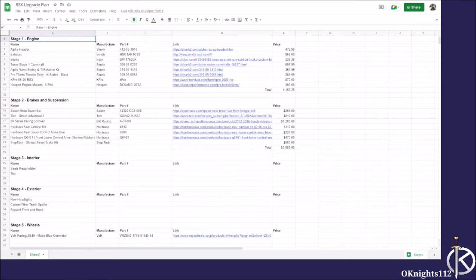Stage 2, I want to do brakes and suspension. So I was thinking Spoon, I still know, makes a front strut tower bar, get that. I wasn't quite sure. I was going between the TN, one of the Advanced Z, and the BR Series Racing coilovers from BR Racing. But then, of course, to do that, I've been doing some research, I need the rear camber kit.